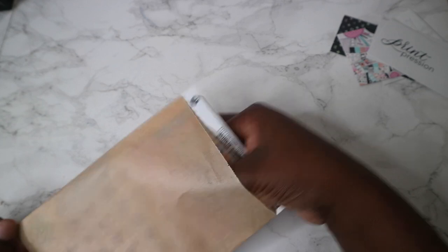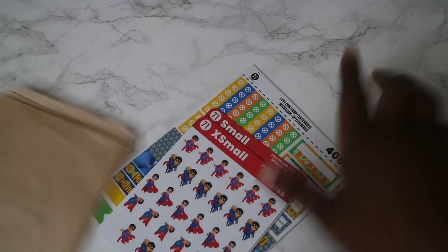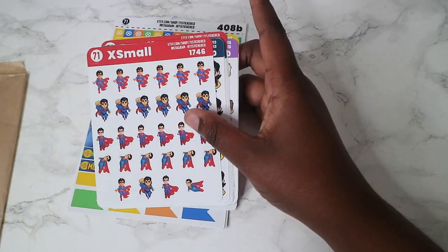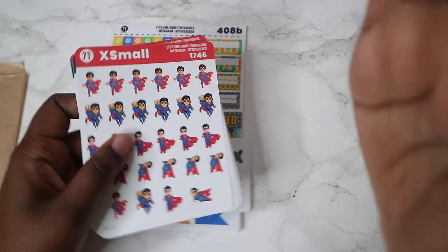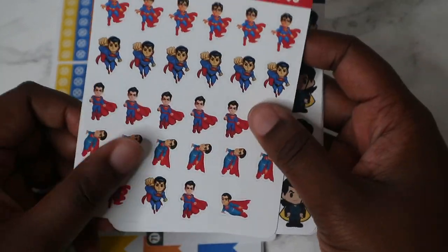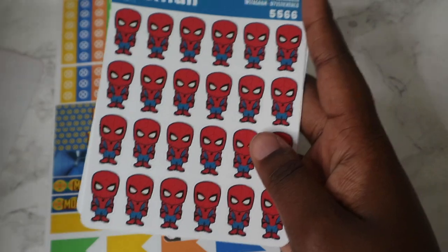Next order is from 71 Sticker Co, where I buy all my pop culture stickers and kits and all of that good stuff, which I recently found and have made loads of orders on. So the first stickers I got were these Superman ones for the new CW Superman show. And then I got these Loki stickers for Loki.